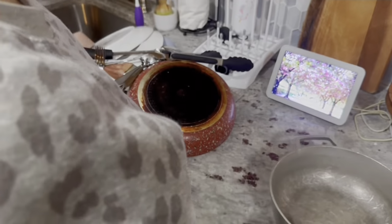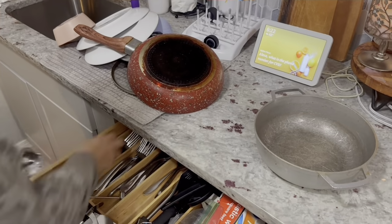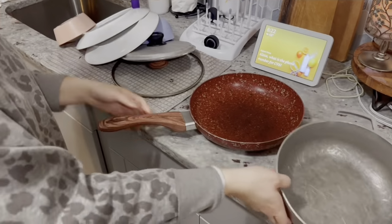So I'm just back in the kitchen. I just want to clear out these dishes before I move on. I want to get the counter just cleared off and just put everything where it belongs.